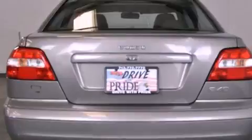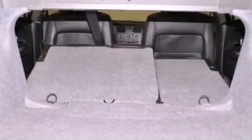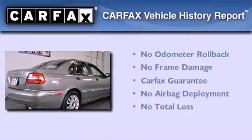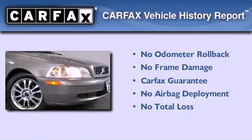With an EPA estimated rating of 29 miles per gallon on the highway, fuel efficiency does not take a back seat. Not to mention that this Volvo qualifies for the Carfax buyback guarantee.